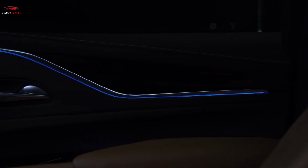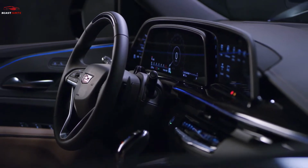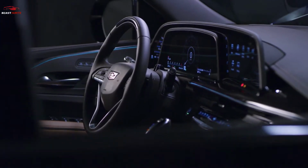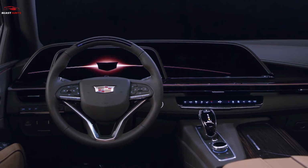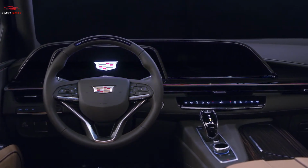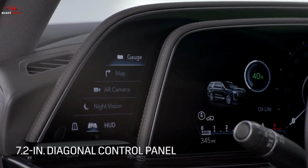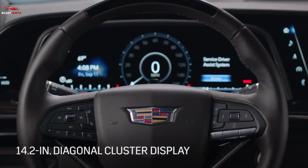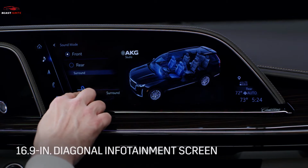Of course, as you enter the 2021 Escalade, you'll see our industry-first curved OLED screen with 38 inches of total diagonal display space. This beautiful screen has twice the pixel density of a 4K TV and enables bold imagery, perfect blacks, and the largest color range of all automotive applications. The OLED display consists of a 7.2-inch control panel to the left of the steering wheel, a 14.2-inch cluster display behind the steering wheel, and a 16.9-inch infotainment screen.